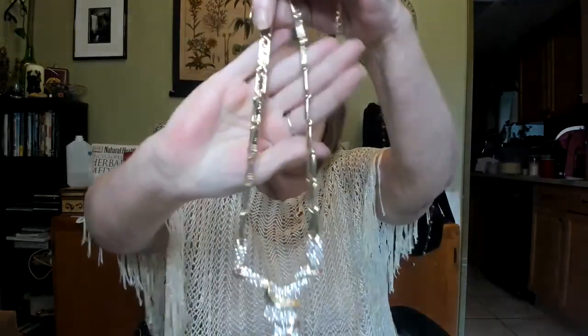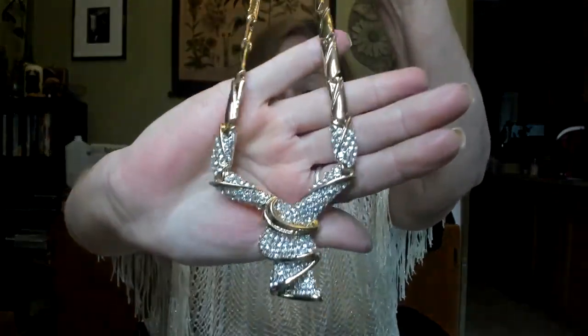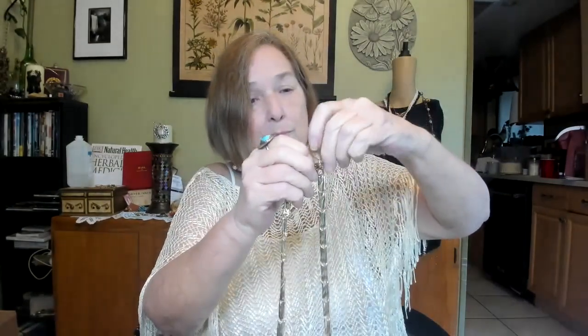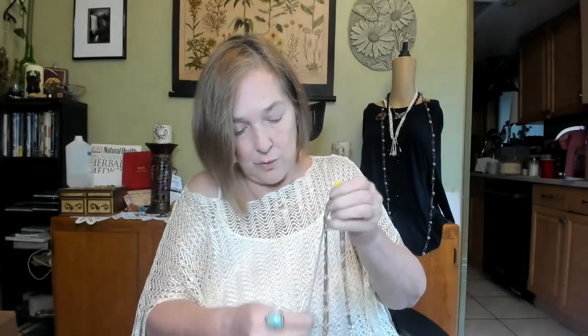Anyway. All right. It's gorgeous. It's unmarked. But oh my God. Yeah, I paid Tammy 30 for it, so I'll sell it for 30. And it's adjustable. I'm going to eyeball it and say it's an 18-inch. Actually, it might be shorter because of the drop.